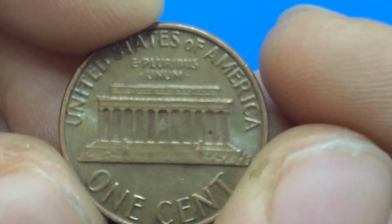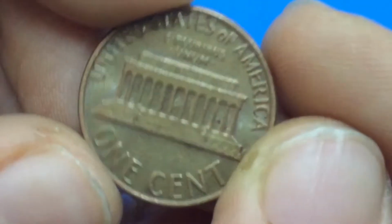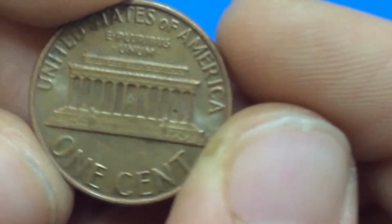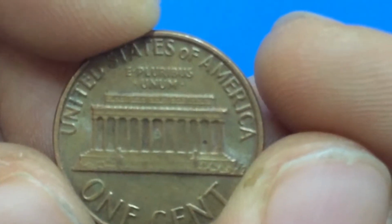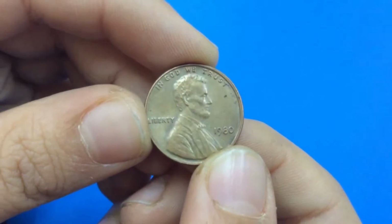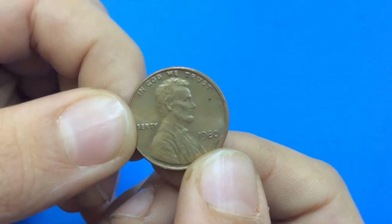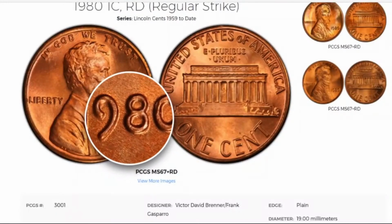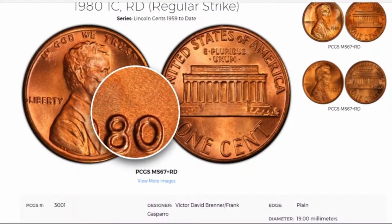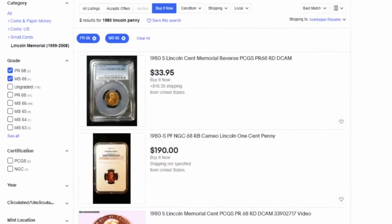In this specimen, small patina is evident on the center of the memorial. These varieties were in circulation until 1982 in the US. Made of 95% copper, 5% zinc and tin. Weighs 3.11 grams. Those in about uncirculated or extremely fine grade are sold between $3 to $5 on eBay. Price of MS68 or higher grade pennies start from $33–$35.